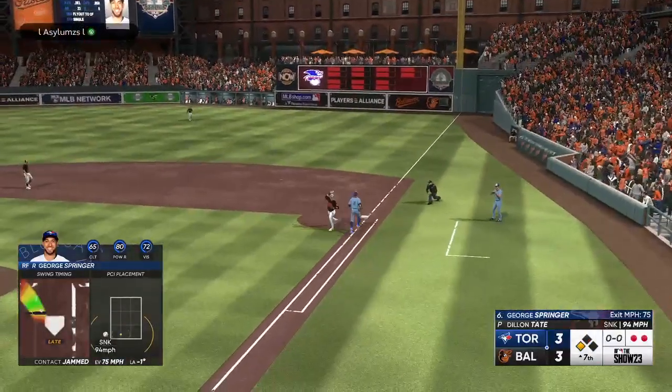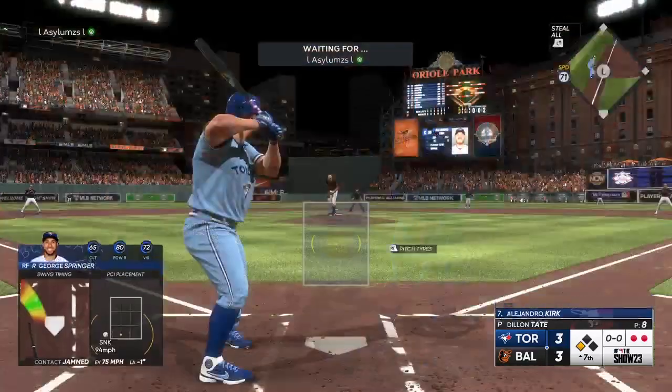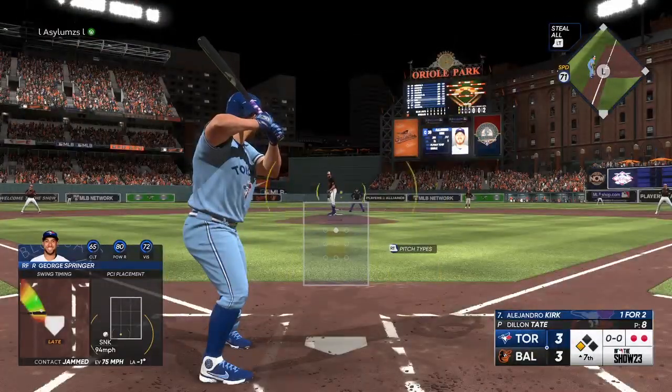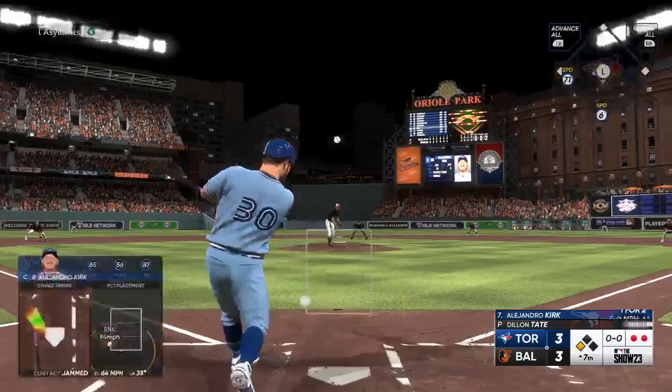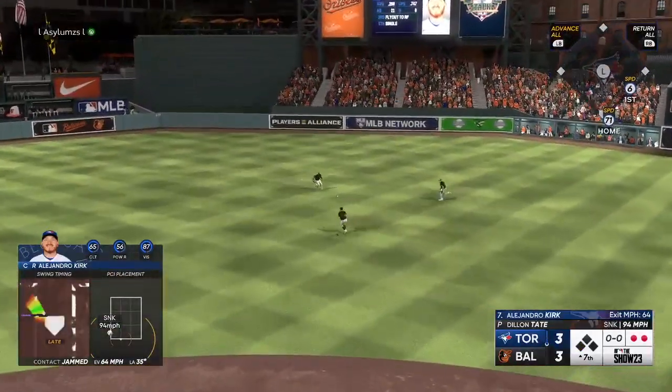Okay, we advance him to third. That takes care of Springer. Well, there's a lot riding on that at bat right there. Nice job of the pitcher to bear down, make the pitch, get the ground ball. Excellent piece of work. Blue, please. Please.